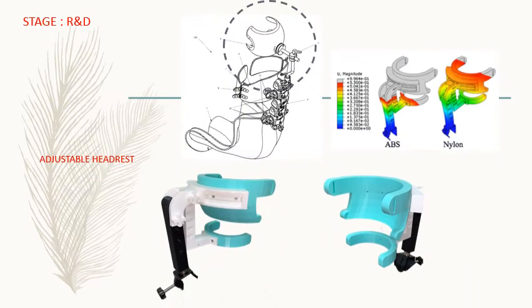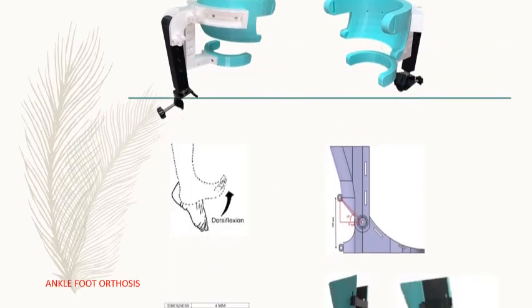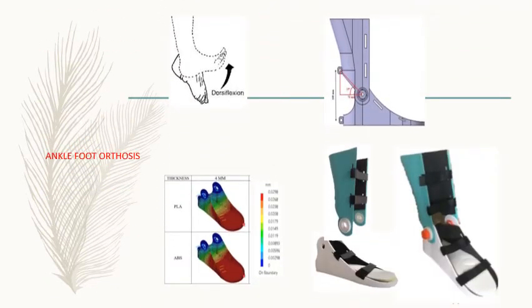These are a few examples of the prototype stage of our AED. This is an adjustable headrest that is used for patients with cerebral palsy to have good head control. This is a prototype of our ankle foot orthosis to provide stretching towards a stiff ankle in a stroke patient.